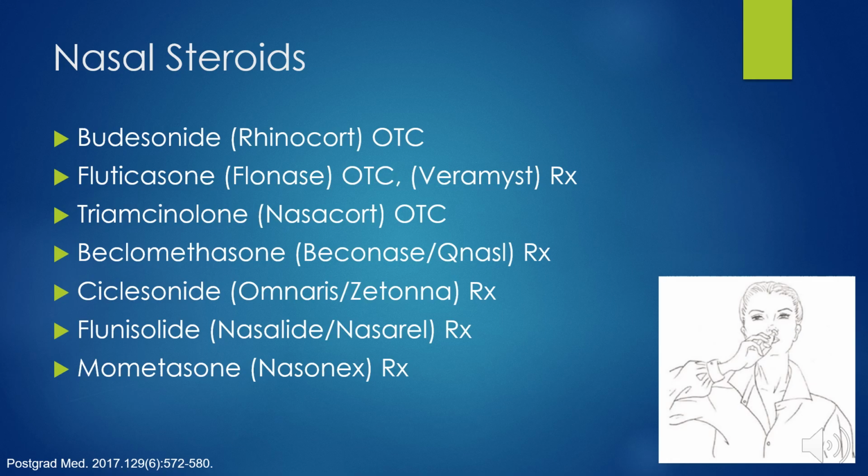So here's a list of the intranasal steroid options that are available. As you'll see, many of them are available over the counter, and some of them are prescription only. So you can recommend either one based on whatever the patient wants.